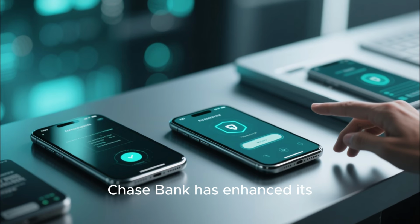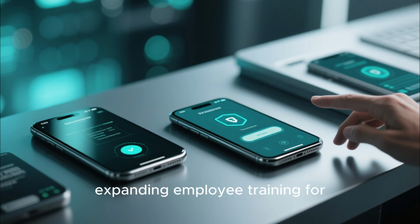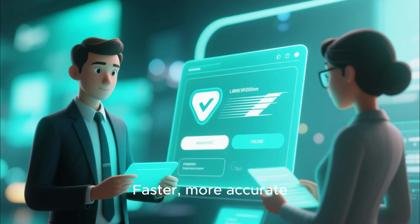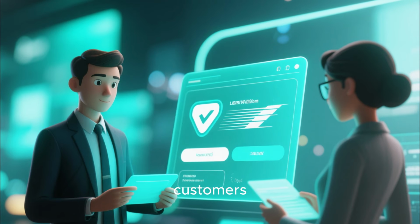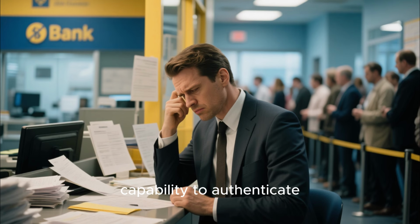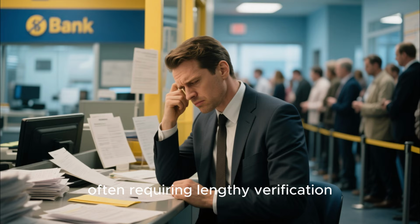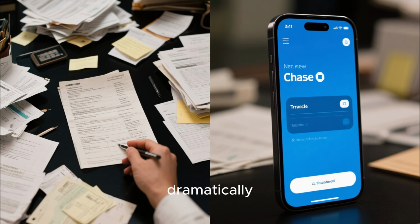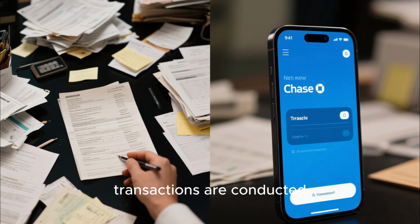Chase Bank has enhanced its foreign exchange framework by introducing new authentication systems and expanding employee training for handling exotic notes. The result? Faster, more accurate verification, and smoother transaction experiences for customers. For years, investors have complained that smaller institutions lacked the capability to authenticate such currencies on site, often requiring lengthy verification through central offices. Chase's upgrades could dramatically shorten that process, potentially transforming how these transactions are conducted.